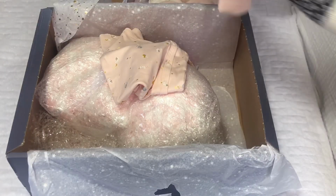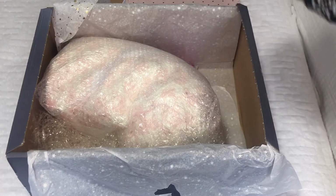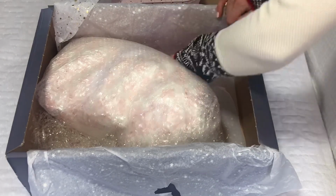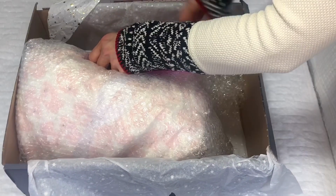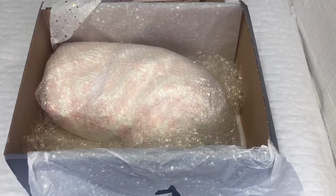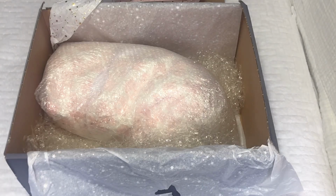Here I am folding stuff. That's typical. And here is the baby. I have the paperwork here, which I will show you later. Oh my gosh, and there is a lot of stuff here. So you know what? I'll just take this all out and I will show you after I open the baby. So let me get this positioned and I will be right back.